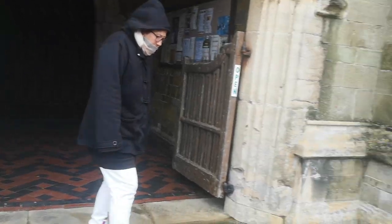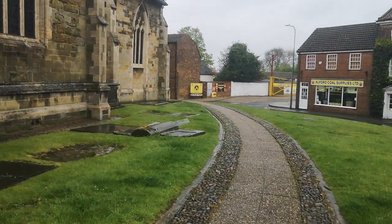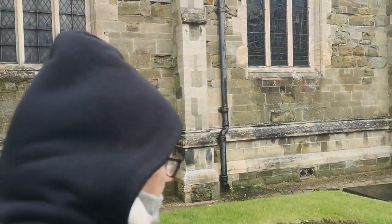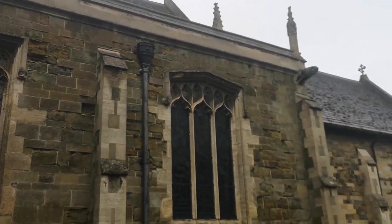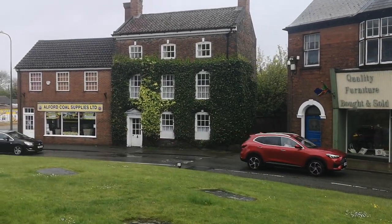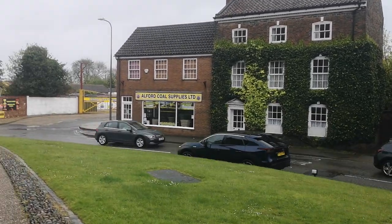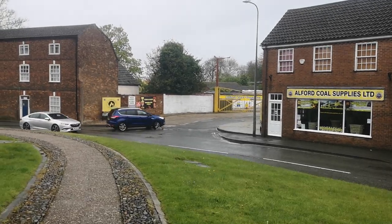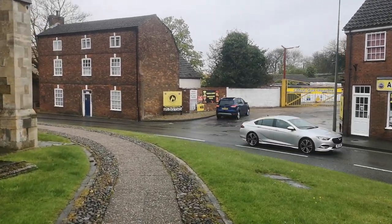This one, we'll come back that way and we'll show the churches we're going to. I'm going to take a walk around and then head into the town, if my camera doesn't crash. I'm hoping not, definitely hoping not, but it is a nice place, Alford, it really is.